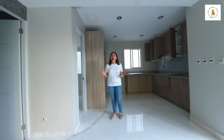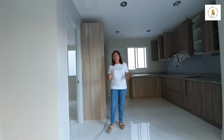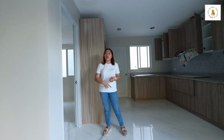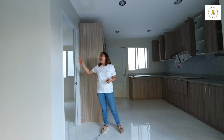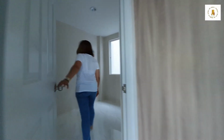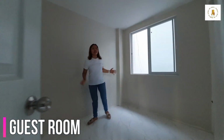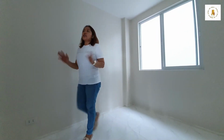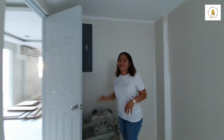Okay, so if you have elderly people living with you in this house, and for those people who don't want to go up and down the stairs, they can actually use this room. So this room here can fit at least a single size bed. And this room is where the circuit breaker is located. Here.